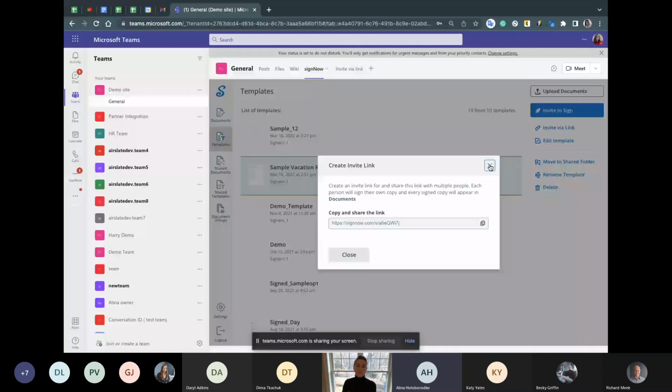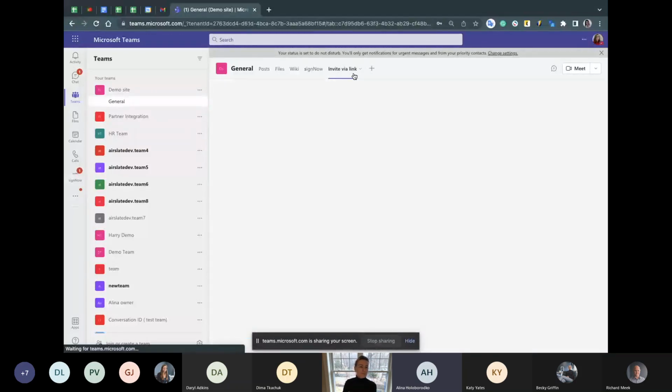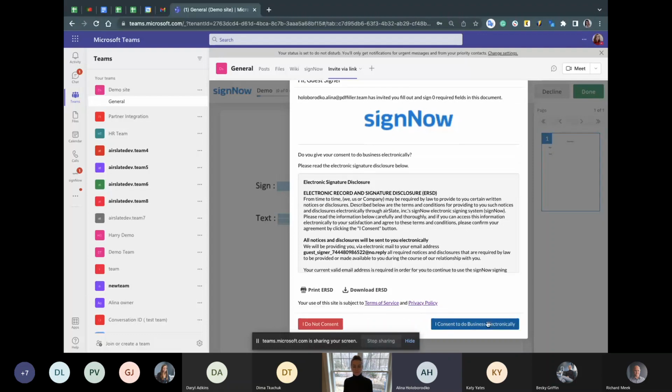Or you can embed those documents as a web part. They have this feature in the Teams, and I can show you how this looks. So I embedded this document. I just insert this link, and it will open signNow every time that I open this tab, and I don't need to be authorized. So for example, you have the use case that you have templates where new employees need to insert it, or they need to do it many times.